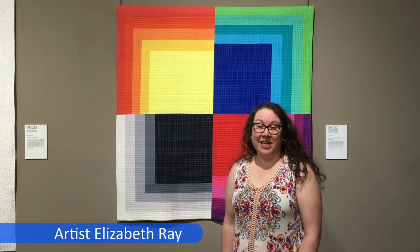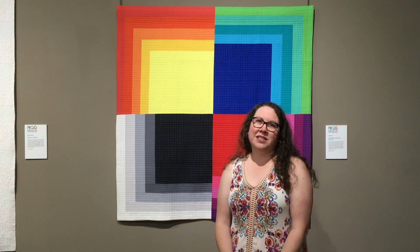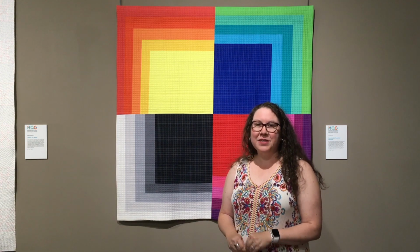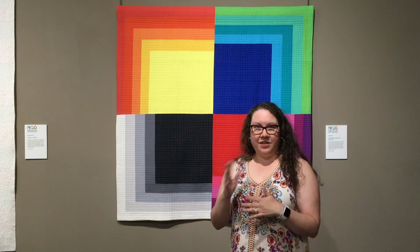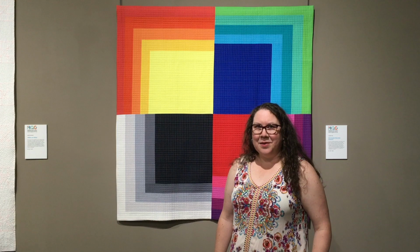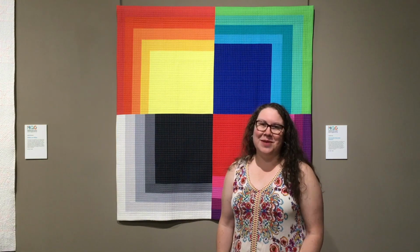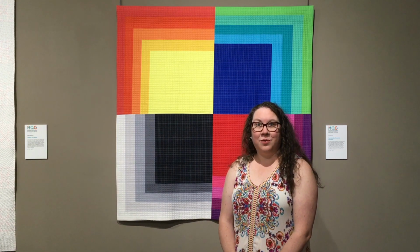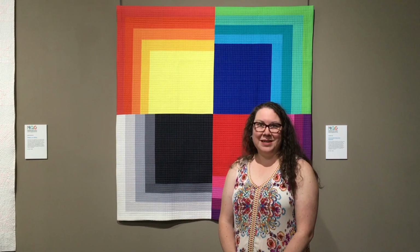Elizabeth Ray, and I'm here at the National Quilt Museum with my quilt, Rectangles Become Squares. I like to make a lot of designs that are geometric with shapes and lines. This quilt I did design in EQ8 first, so I laid out the shapes and the colors, and then constructed it very quickly in about a week before the QuiltCon deadline. I got that quilt made and submitted it, and it was shown at QuiltCon in February of 2020. And I'm happy to see it here again and be at the museum.